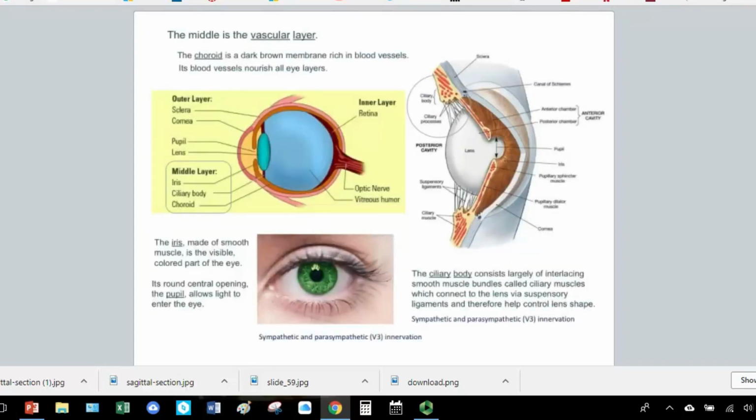The middle layer is what's called the vascular layer. And these are all different parts of the middle layer here. So let's take a look at it. We have something called the choroid. This entire area is the choroid. Then we have something called the ciliary body. And then we have something called the iris. That's the iris there. And then we have something called the pupil.